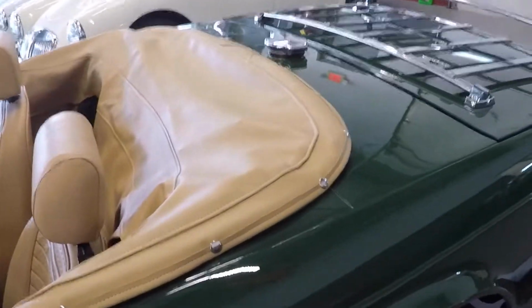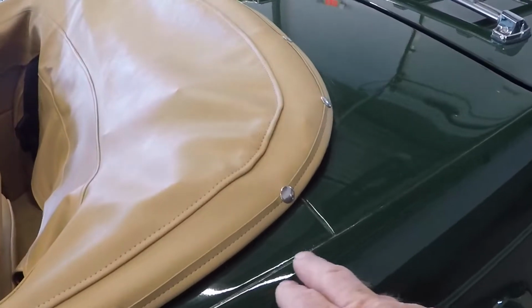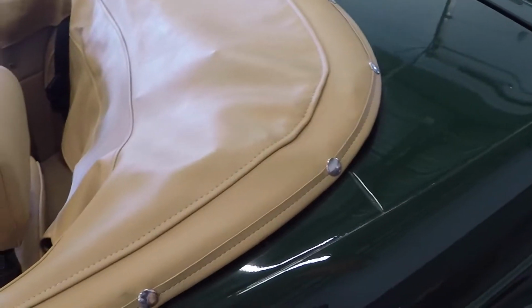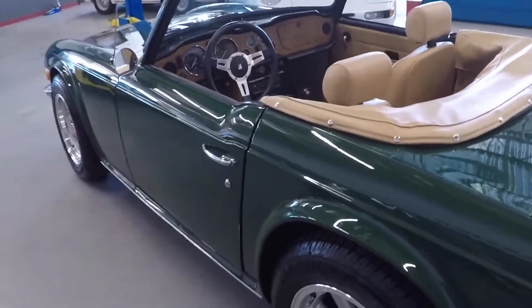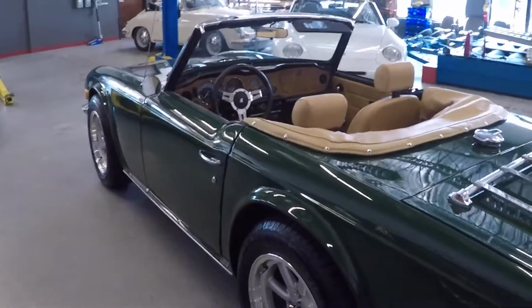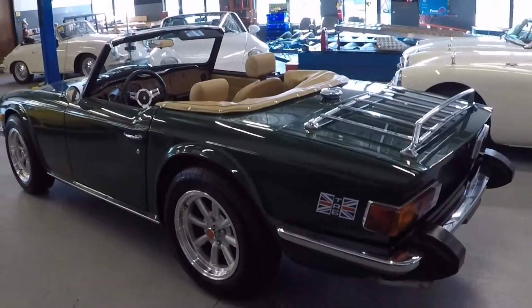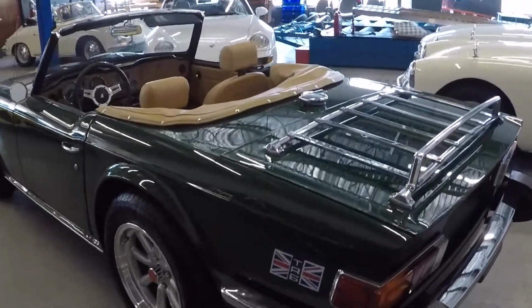Oh, here's a rust-prone area that normally can be filled full of Bondo and putty. These are clean. They're nice. They're not swollen. You can see how nice those doors hang. The car has a beautiful stance. Real aggressive. TR6s have beautiful stances anyway.